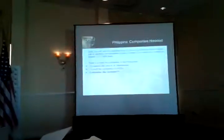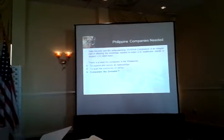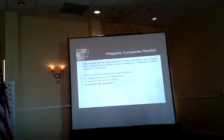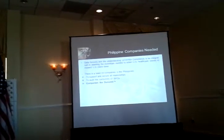In any case, when it comes to data security, the understanding of HIPAA compliance is an integral part of attaining the essentials needed to retain U.S. healthcare clients or expand the U.S. client base. So needless to say, that is very important.